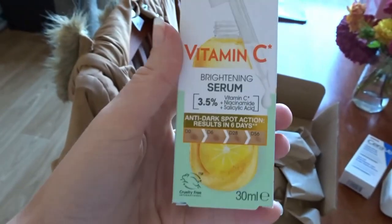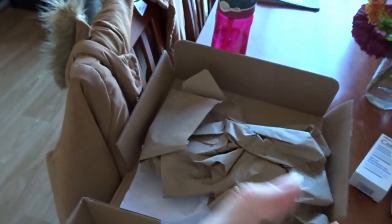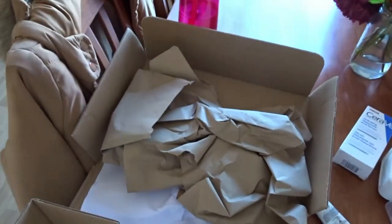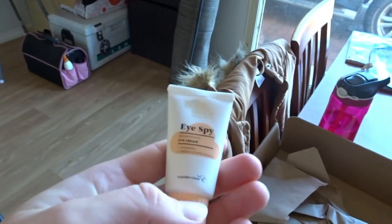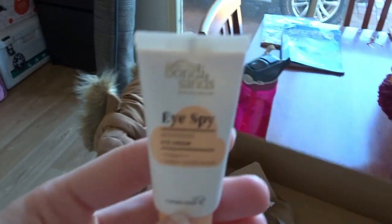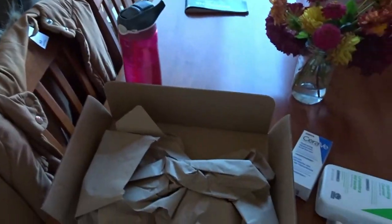Now, as far as new things, this is what I'm going to try on my sunspots. Reckons in 6 days it gets better. I bought 2 because it's a Mother's Day gift for my mum. And then this is the other new thing I bought. I tried to get an eye cream in the CeraVe range, but unfortunately they couldn't supply it, so I will get that next time. I've popped this on the last 2 nights, and it actually looks quite nice when it goes on.